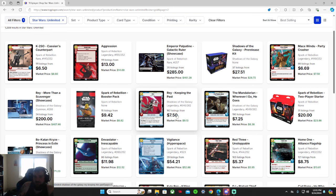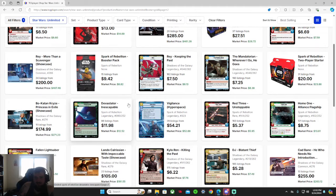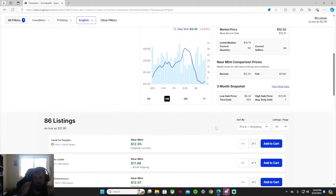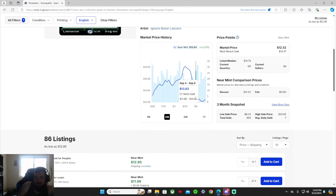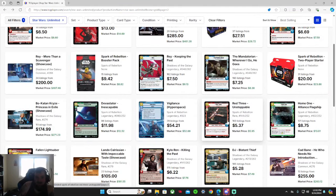Moving on though. Rays are dirt cheap. Mandos are dirt cheap. Devastators, these were up to like $15 at one point. I guess they're still $13, but I want to say last month they were like $18, but those are down a little bit. I feel like Devastator's not as crazy.